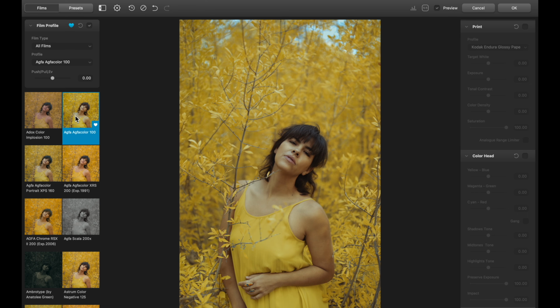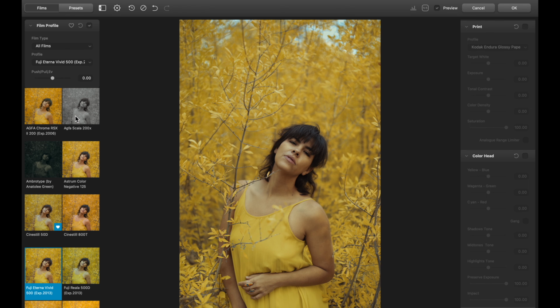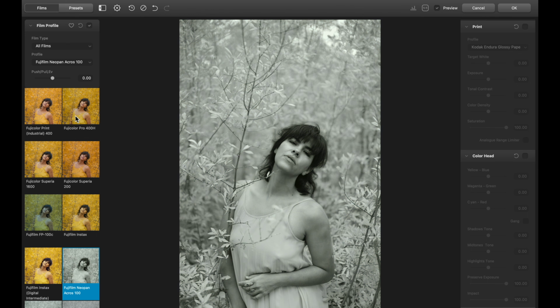In my first couple of days working in Dehancer, I did a lot of just scrolling through film profiles, and there are tons to choose from. A lot of subtle ones, which I appreciate. Some over-the-top ones, which, even though it's not my taste, I've found that some of those really have value because I'll start with that profile and then sort of tweak and get them a little less extreme.